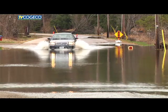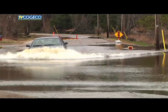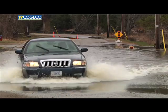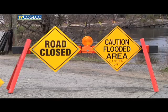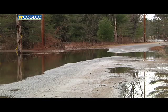On the River Road area downtown, a lot of water sitting in a couple of areas there, but not too bad. We have that road closed off, and we're encouraging people to go around. And on Wilson's Falls Road, there's some water on the road there. The road's not closed off. It's relatively shallow at this time. The currents are quite fast, and the water is cold.